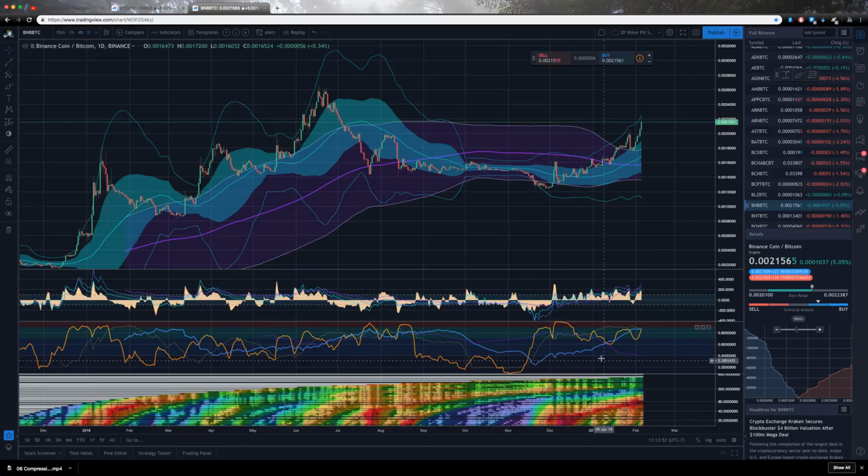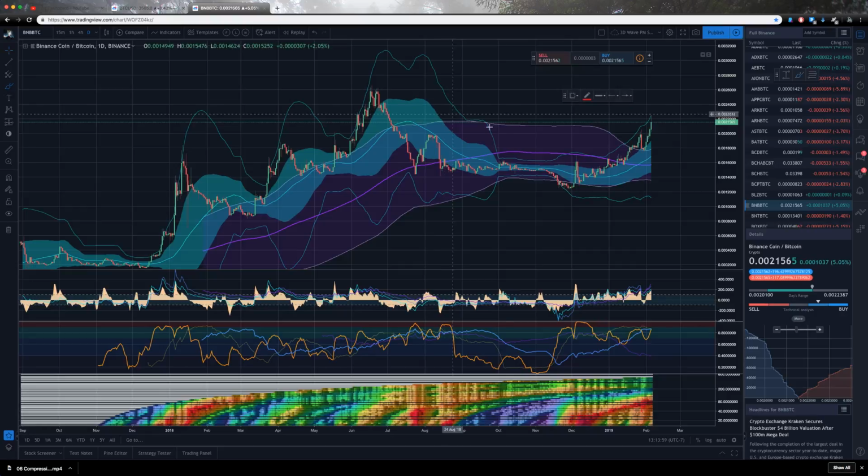Interestingly enough, our daily 200 is really compressed. So we could actually get even more sustainable trending here. Do note, might see like another leg up and then retracement or testing the overexpanded value before continuation. That would be the most likely scenario here.